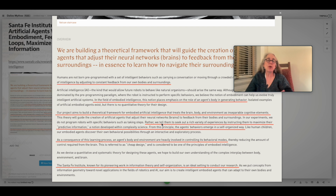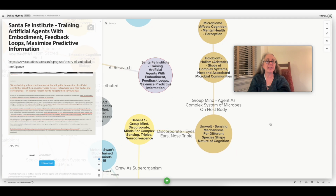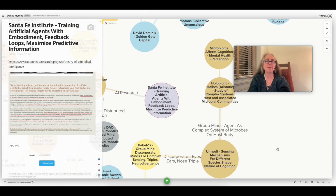And so again, I just wonder, they're talking about artificial agents, but I almost feel like we are agents of the field already, going out and having experiences and making sense of them and telling stories and bringing the information back. They're talking about it with AI, and clearly we're not AI, but I think this has already been going on in a natural state for a long time. It says the Santa Fe Institute, known for its pioneering work in information theory and self-organization, is an ideal setting to conduct our research. So the self-organizing, and that's why the environment is important.